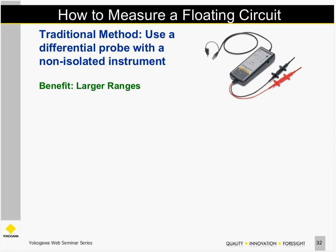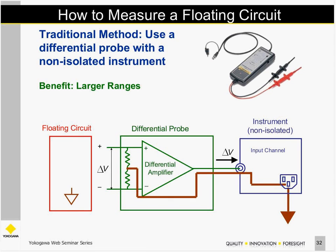So this is something that's especially important. How do we deal with it? There's a couple different ways to deal with it. The traditional method is to use a differential probe, a signal conditioning front end that essentially takes a differential measurement, and it provides a high impedance path between the plus and minus terminal to your instrument ground. So it solves the problem of this common mode voltage, and you'll find differential voltage probes that not only reject the common mode voltage, but can take very high voltage readings.